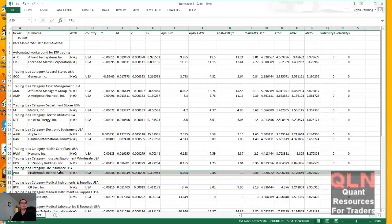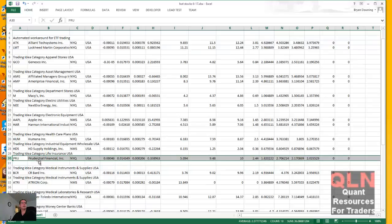Now this one looks pretty good too. Category life insurance, Prudential, but there's not a lot in there that says a lot of companies feel good within the sector. This is the only one that was worth investigating. So it's not bad.